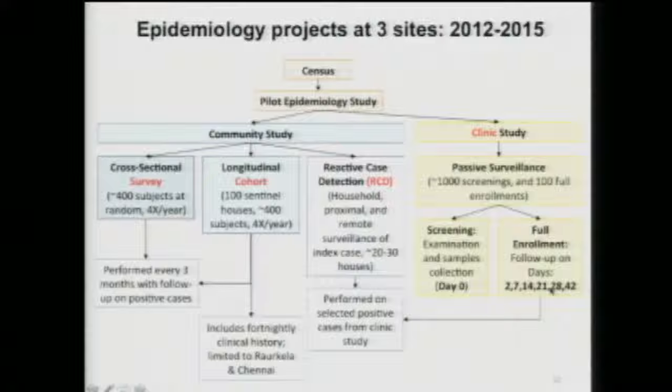I must say day 42 is probably not long enough for many of the studies involving vivax. We didn't get very many relapses in that time. So going forward, I think we might change that. Then for the cross-sectional and longitudinal studies, shown here, the cross-sectional was 400 subjects at random four times a year, and the longitudinal was 100 subjects, 100 houses, I should say, followed four times a year. We also undertook a reactive case detection project as well, which was just done at a couple of sites.